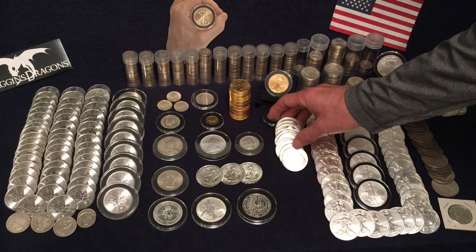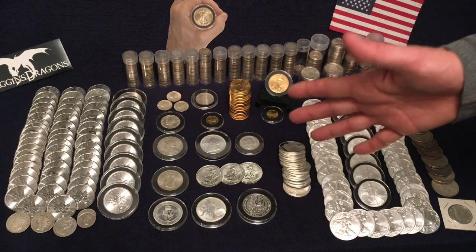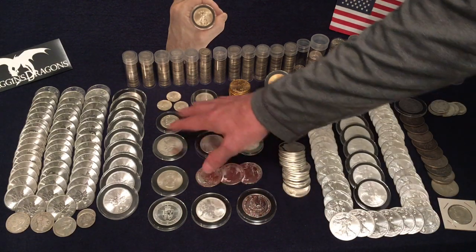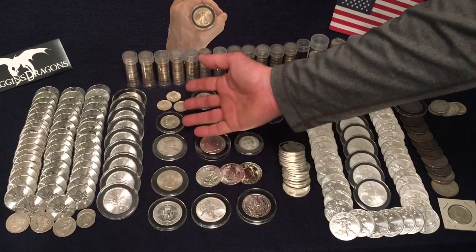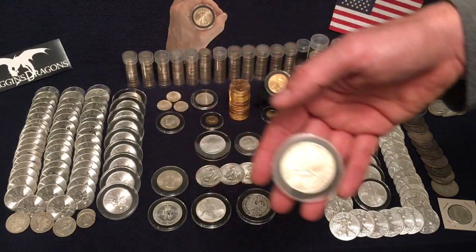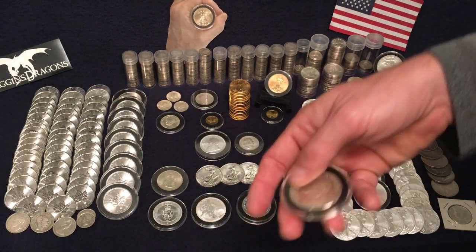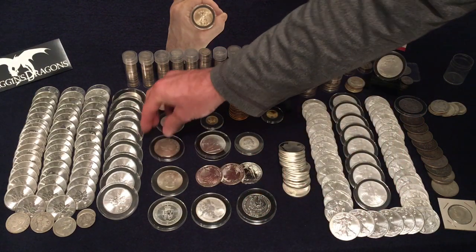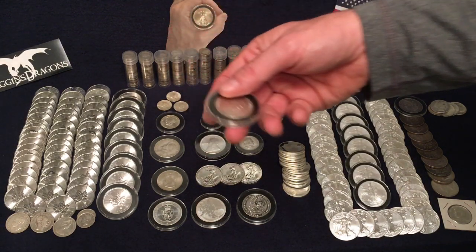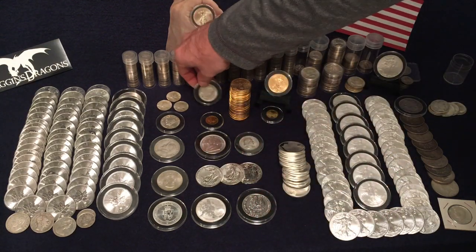Occasionally I'll get some rounds. Those are really not my priority, but if it's at spot, I'm going to take the deal, right? I also have some foreign coins, some Canadian. I have some other foreign coins. These are really cool. The Balboas, this is a full 1 ounce, I believe, Balboa, and there's some half and some quarters. Still specialty silver, like the Booker T. Washington that I got from my grandfather.